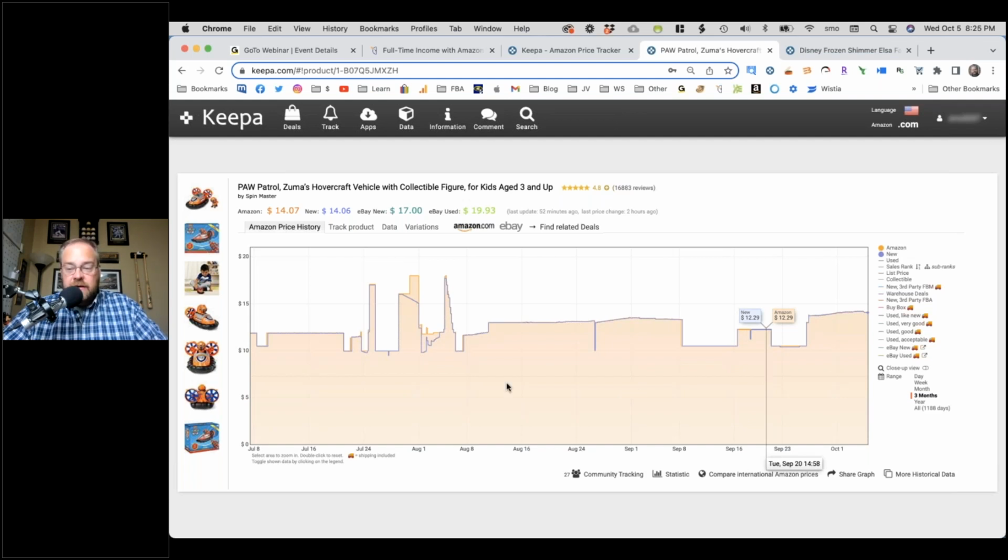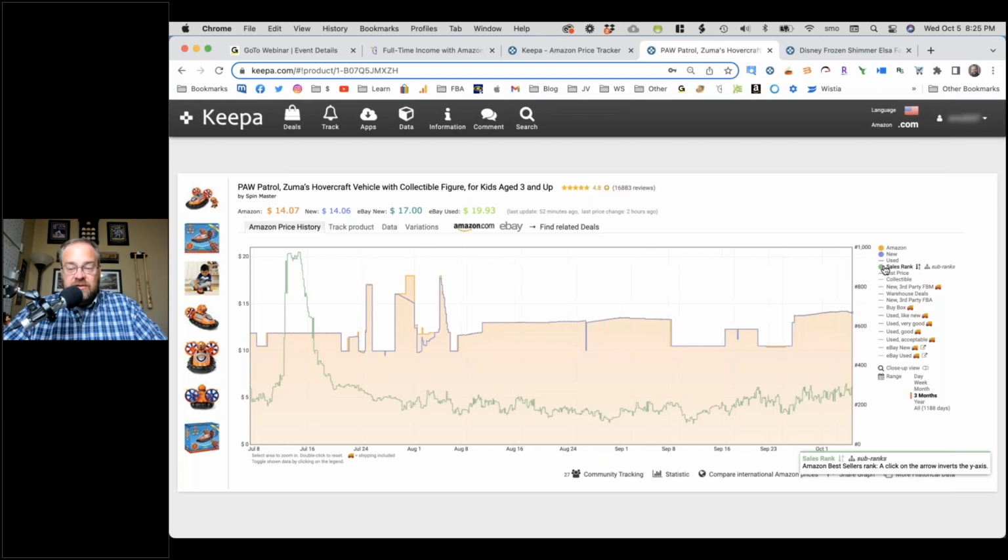You can do that. You can also look at the sales rank. Turn on the sales rank, and Keepa tracks the sales rank of this particular item. You can see a lot of the information just by scrolling across with your cursor. You can see the cursor showing you exactly what the information is at different times, how the sales rank has changed so much. And you can look at even more information.